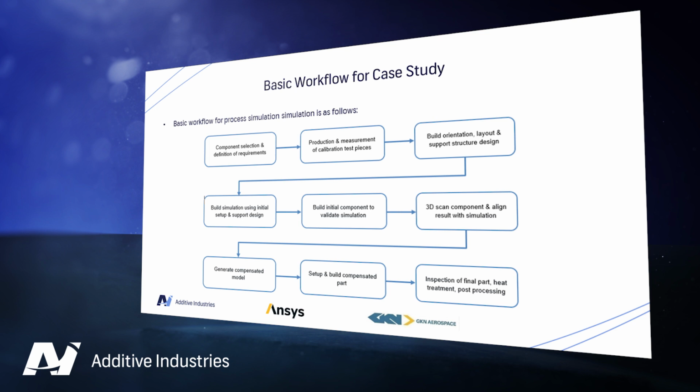Set up that build. So the compensated model is generated within the process simulation software. We then take that model as an output, as an STL format, set up the build, slice it, assign the lasers, build the final part, and then go through the final inspection process. And that's the basic workflow that we'll follow for this project.